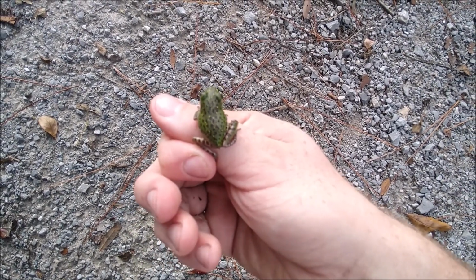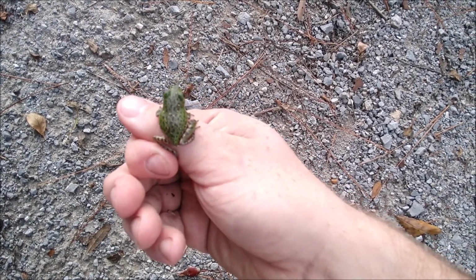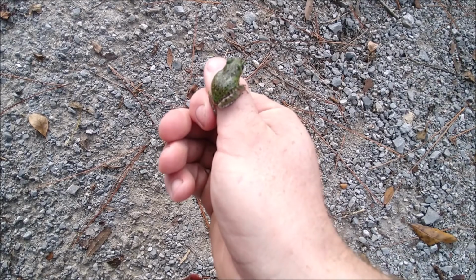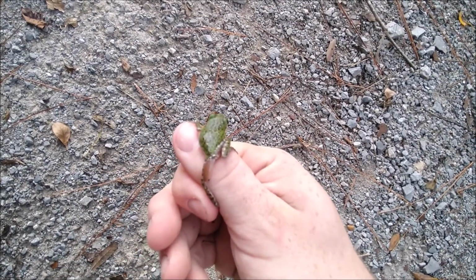It's amazing. It's actually beautiful to see a barking tree frog for the first time. I've never seen a barking tree frog until today. That's actually beautiful. All right, get some pictures of this guy and then we'll go.